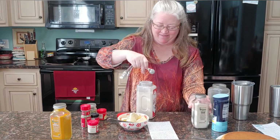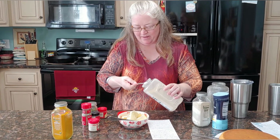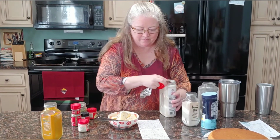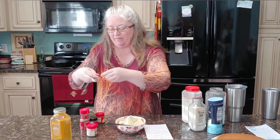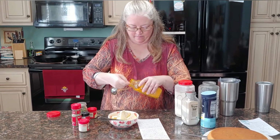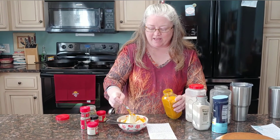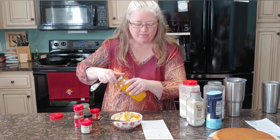Get on there. 1/2 teaspoon of garlic powder. 1/4 teaspoon of the ground turmeric. This also gives the turkey such a pretty color, because I don't do my turkey in the oven. I put it in a roaster, an electric roaster.